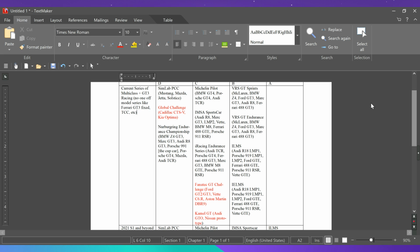That is a very rich, diverse race if I ever saw one, because you have the GT3 category, you have the Porsche 991 category, you have the Porsche GT4 category, you have the Mazda category, and you have the Audi category. Pretty big stuff. I don't expect any changes in D with regards to this. The C license is really where the differentiation is going to start.